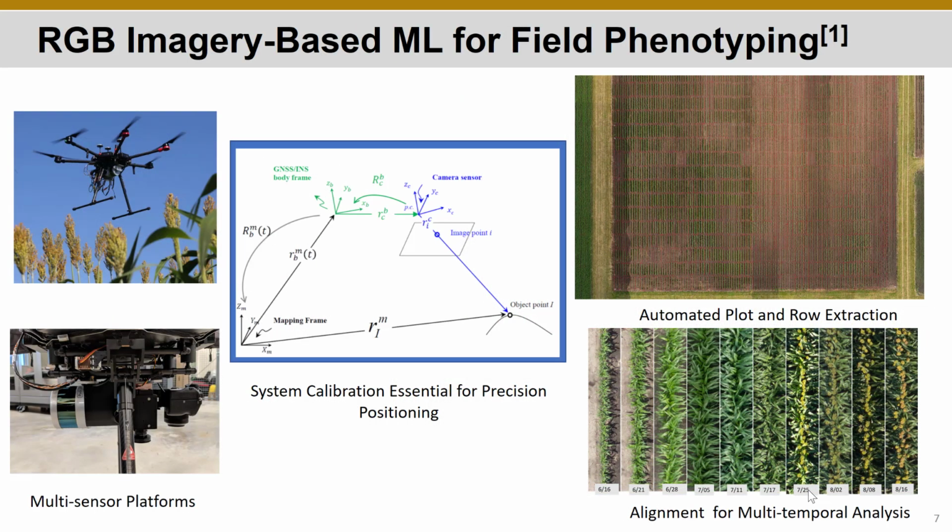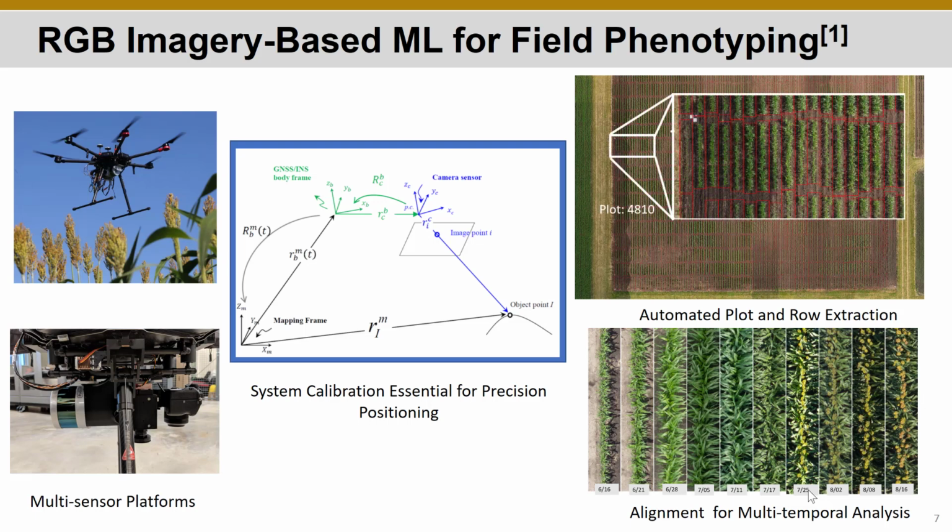One of the first things that's required during the season is to extract plots for subsequent analysis during the season. So what you see here are 3 different plots, each with 4 rows, that have been extracted using a machine learning based algorithm. Now, this requires very good positioning, and so system calibration is necessary, as indicated by the graphic in the center, to achieve this. And the result is going to be well-aligned data for multi-temporal analysis, as is shown by this seasonal study of sorghum over multiple dates.